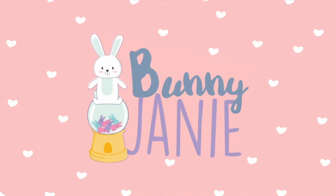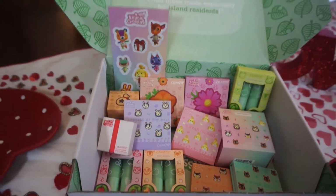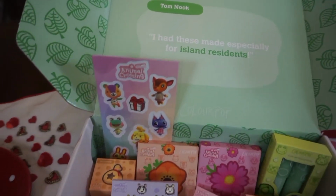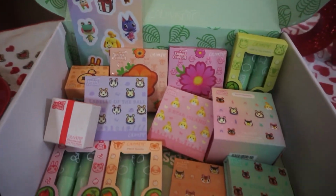I'm going to be doing a get ready with me. I'm trying out the Animal Crossing collection from ColourPop. I got this as an early Valentine's Day present. It's currently sold out on their website, but I know it's restocking soon and also in stores at Ulta on Valentine's Day. So if you want to pick something up, you should definitely do so.